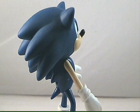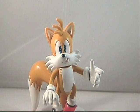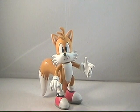One of the big flaws of these figures seems to be their chunky bodies. Tails is the best example of this, as he looks to have a little more weight on him than we are used to seeing.